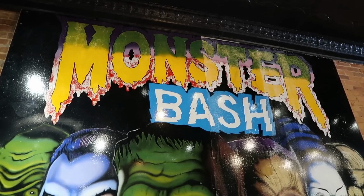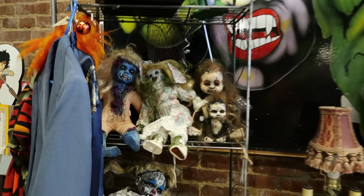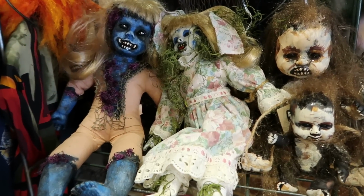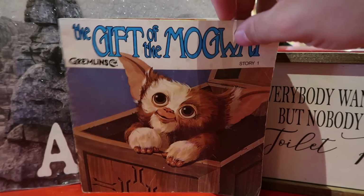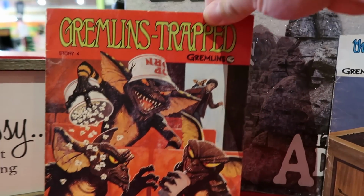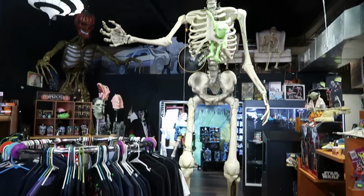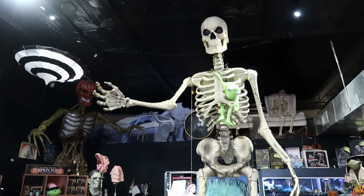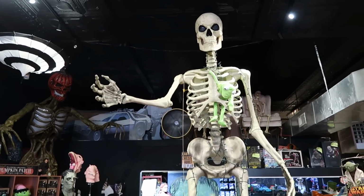It's the Monster Bash section here. Oh, looks like we got some creepy dolls here. Oh, look at these books from Gremlins, Gift of the Mogwai and Gremlins Trapped. These are cool. Oh, look what we have back here. We have a 12-foot tall Home Depot skeleton. They're lucky enough to have ceilings high enough for that.